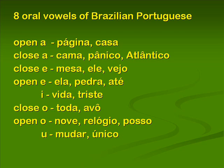And these are, first of all, the open A that we hear in página or casa. Some people also talk about the closed A in words like cama, pânico, atlântico. It's somewhat related to the phenomenon of nasalization. We also have the closed E in words like mesa, ele, vejo. The open E we hear in words like ela, pedra, até. We have, of course, the vowel I or E, vida, triste. The closed O, toda, avô. The open O, nove, relógio, posso. And finally, the U or U, mudar, único.